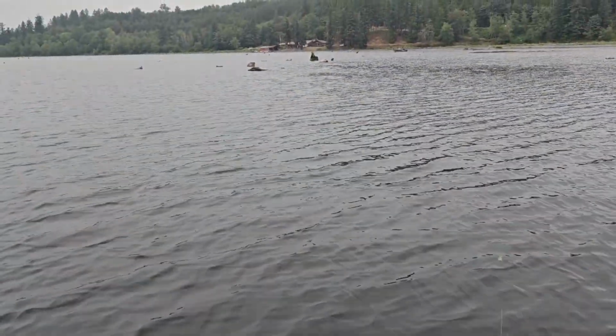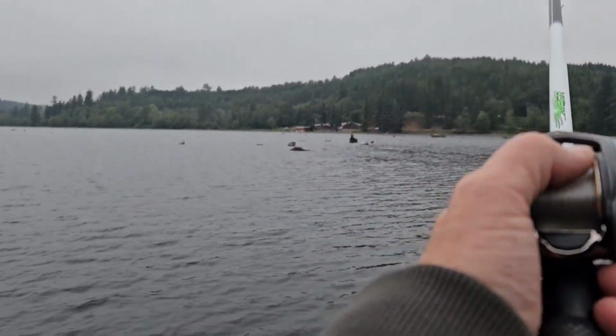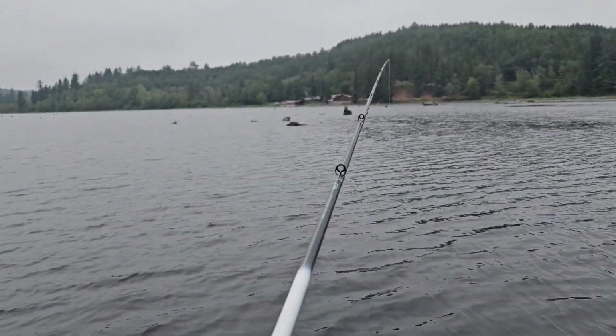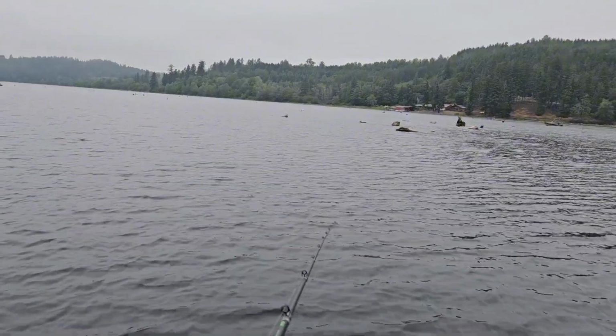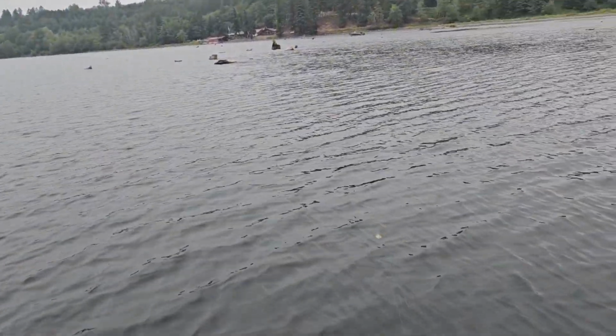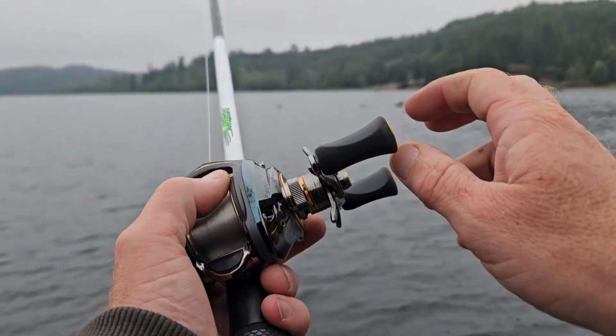I'm telling you, there's more fish here. This is kind of open, got a little sparse grass on it. As long as you keep your lure in the top foot of the water column, it should be less likely to get fouled up by grass. But man, something's gonna come up to it.